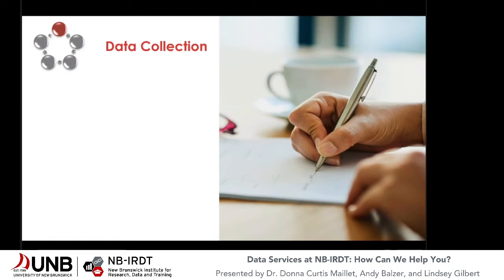So the data collection stage, as Donna pointed out during her explanation of the data lifecycle, involves making sure that researchers have all of the data they need to complete their research project. Data services can help researchers if they're unsure whether NB-IRDT has all the data they need to answer that research question. If researchers are doing their own data collection, data services can also offer guidance on obtaining proper consent in order to link to administrative data later after that data is collected.